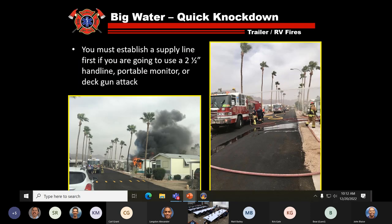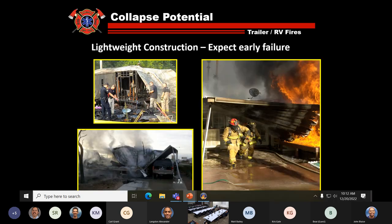So we talk about that. If we're going to use big water for a quick knockdown, make sure you get the supply line first here. Obviously, with 500-gallon tanks, if we pull a 2.5 and we're flowing 300 GPM, do the math, it's not going to last long if we don't have a supply line. Or certainly the deck gun working for 30 seconds, we're going to use all of our water in one shot and hoping things are going to work out, and sometimes it doesn't. So just be careful if we're going to use a deck gun or 2.5s or something of that nature, make sure you get that supply line established first.